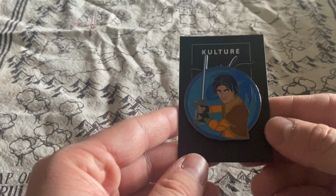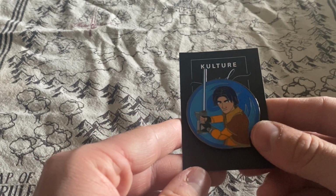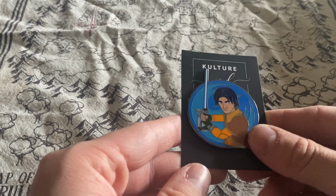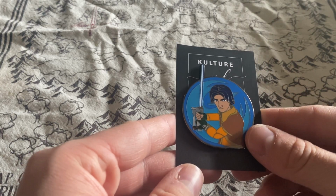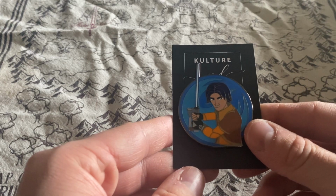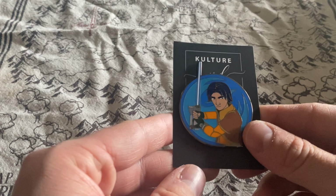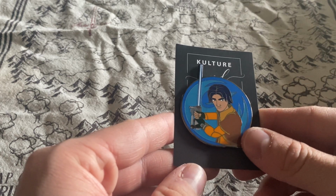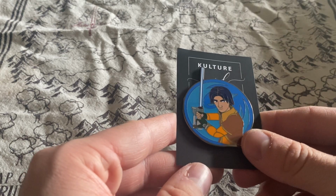If you're not familiar with Rebels, Ezra was the main character. If I can be honest, he was probably one of the big reasons why it took some time for that show to grow on me. But he does go through a good arc. He does mature. I don't watch The Simpsons, but I remember hearing somebody say that he was like if Bart Simpson was a Jedi, and I definitely understand that analogy. I'm familiar enough to understand what they're saying, but yeah, he does go through a good arc.